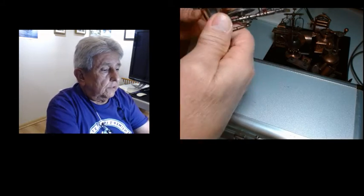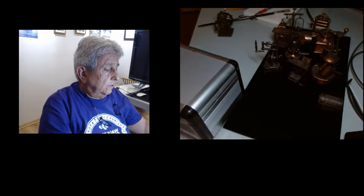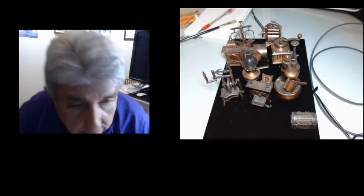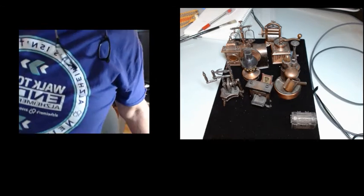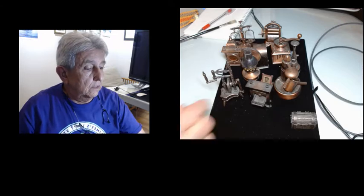So I got all these, $5 each. Think you're interested in something like that? There they are. Give me a call, message me, and let me know what you're interested in. And I have a few other things for sale if you think you're interested.